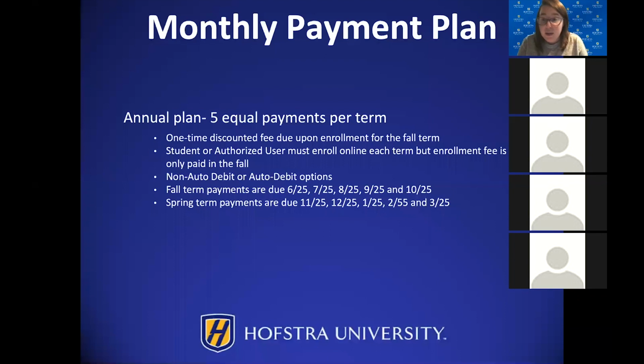The fall term payments are June 25th through October 25th. You would then re-enroll in November for the spring payments, which would be November 25th through March 25th. And you can use a combination of loans and payment plan. It is entirely up to you.